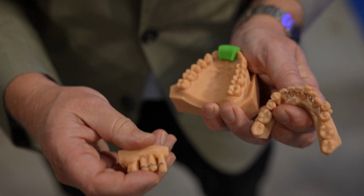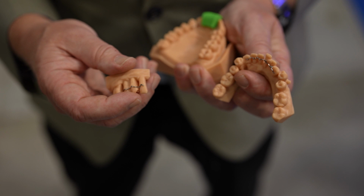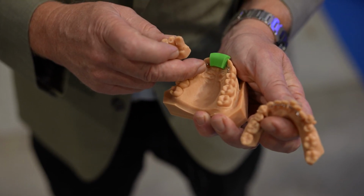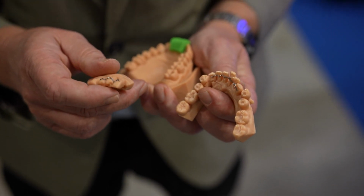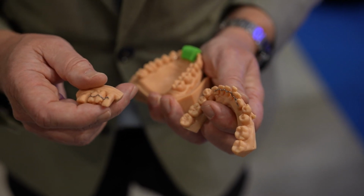to the teeth, and the doctor is really free in the design, and you can use it for normal retention, but also especially for periodontic cases. So the big advantage is the doctor is really free in the design.